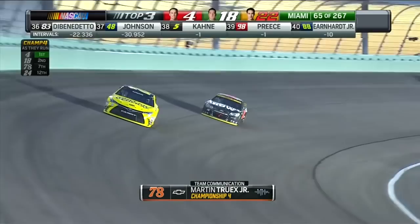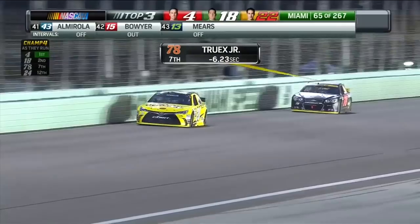So you can hear Martin really just looking for more overall grip. He continues to adjust the track bar inside the cockpit to try to help out that handling. Different feels that these drivers are going through.